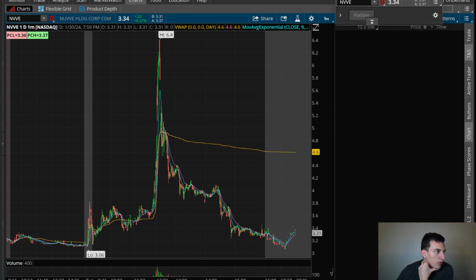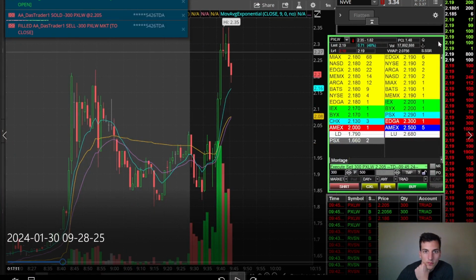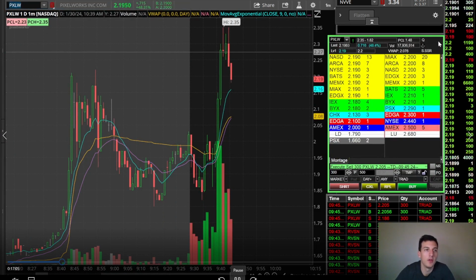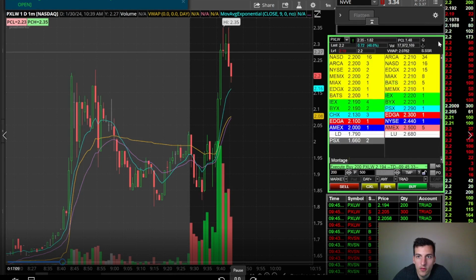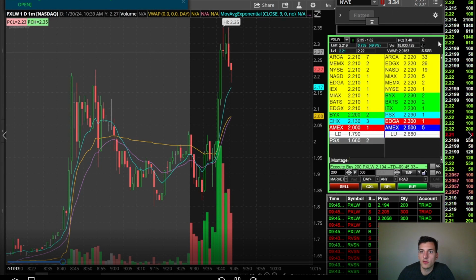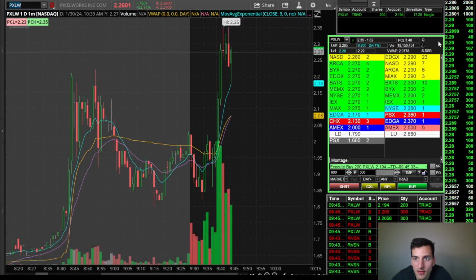So let's pull this over here, and so we're dipping down here. I'm trying to fish for a bottom here on PXLW, and I think I'd take an entry. We can minimize this just so that's off the screen. So I'm in there, 200 shares at 19. So it looks like I did find the bottom.